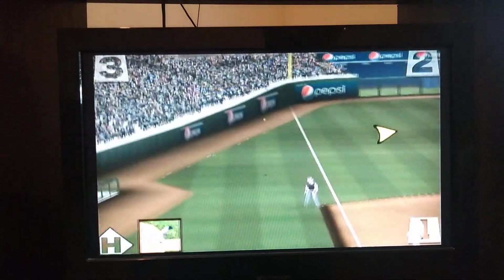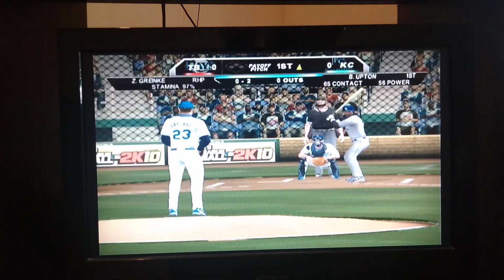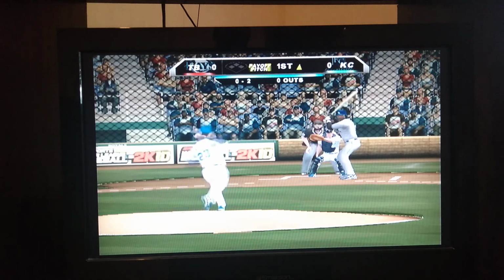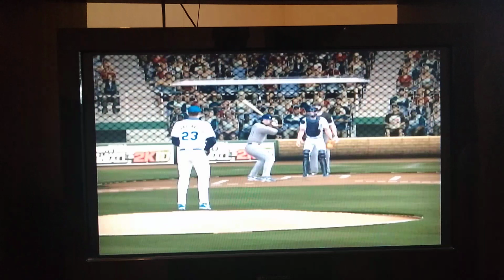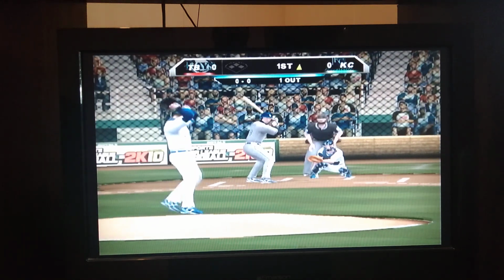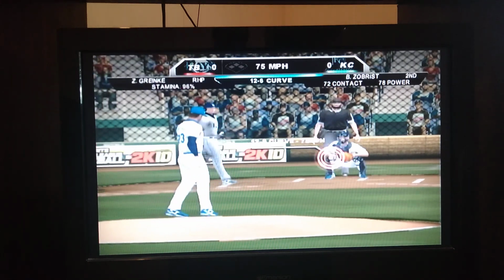Hit well down the left field line. Good cutter, swung on and missed for the first out. Now, if I tried to get a piece of that one, and the beast power off, that ball up and in, didn't quite catch up to it. And he takes that curveball for a strike, 0-1.